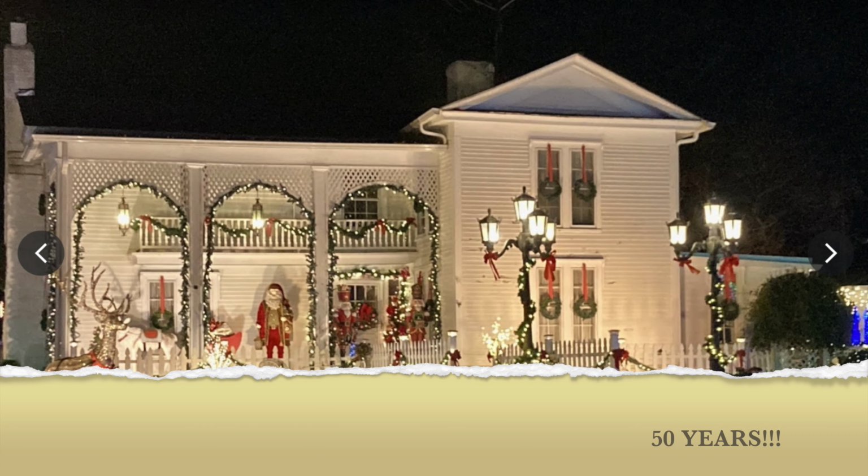Located at 360 Foster Road, Inman, South Carolina, you'll find the Christmas house. The home was built in 1884, but they began decorating for public viewing during Christmas of 1973. That makes this year of 2023 their 50th anniversary.